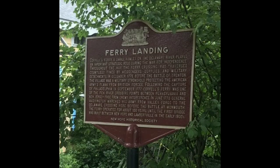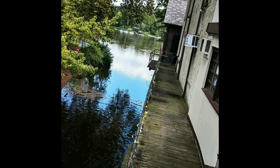Here is the last sign, Ferry Landing. Coriel's Ferry, a small hamlet on the Delaware River, played an important strategic role during the War for Independence. Throughout the war, the ferry crossing was traversed countless times by messengers, supplies, and military detachments. In December 1776, before the Battle of Trenton, the village was a military stronghold protecting the American Army's flank from British forces. Following the capture of Philadelphia in September 1777, Coriel's Ferry was one of the few river crossing points between Pennsylvania and New Jersey free from enemy interference.